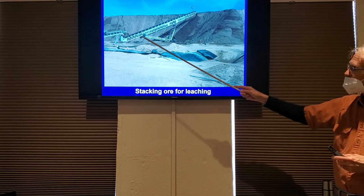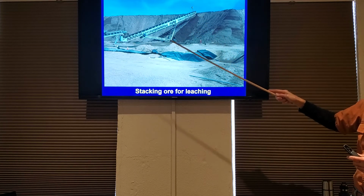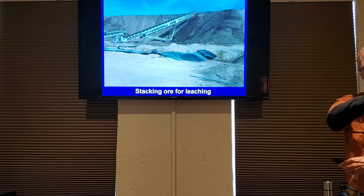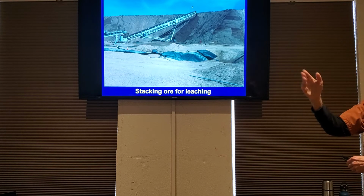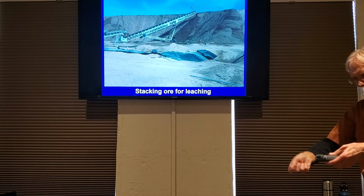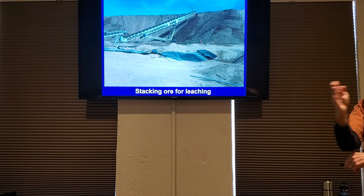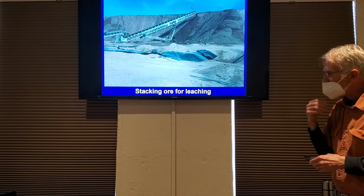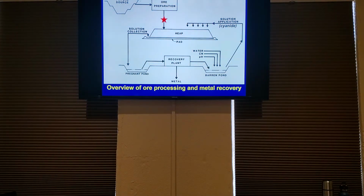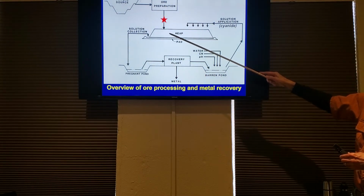We stacked it using what's called a radial arm stacker. This portion of it is telescoping, so this thing could move and go back and forth, building the heap. This was all run with conveyors, so when they got through and filled up, you took a section of conveyor out, moved it back, and then let it continue going back and forth, building more of the heap. Okay, so at this point, we prepared the ore and we're putting it on the heap.